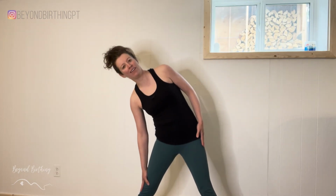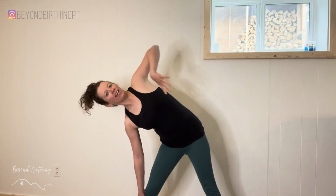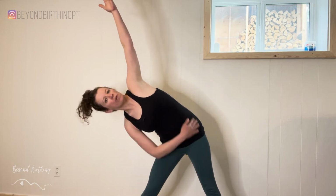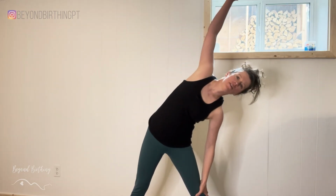And the last one is a standing version. So you're gonna have your legs as wide as possible. You're going to run that hand down your leg, and then the other one goes up. And try to push those hips the other way. And again, always breathing in the rib cage. It's a nice one to stretch the muscle between your rib cage and your hip, called the QL muscle, quadratus lumborum. And then slowly come back up, and same thing on the other side.